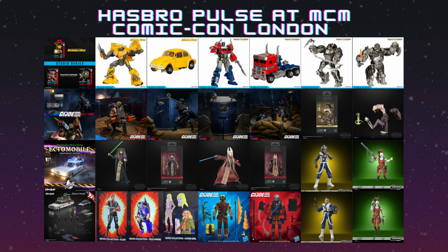But in Star Wars, we have a look at 2 Vintage Collection figures, a Lieutenant character from, I believe, Mandalorian or Ahsoka. I don't know the name of the character. I feel bad. And then the Bounty Hunter from Phantom Menace and the Star Wars Legends and all that stuff. I can't remember her name off the top of my head, but you could see her right here.